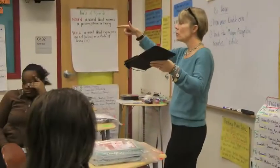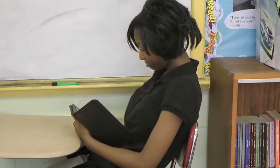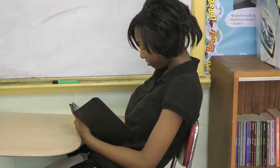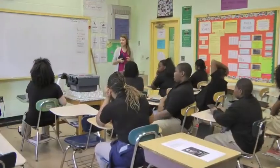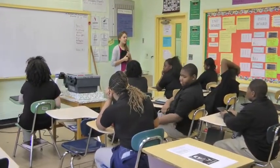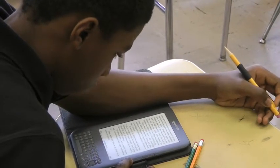Already we have seen benefits to using the e-reader: immediate access to content, increased student engagement, flexible configuration to meet student needs, and simplified distribution of teacher-generated content. This year-long pilot will help determine promising practices for using e-reader devices to transform classroom instruction, improve reading proficiency, and inspire a lifelong love of reading.